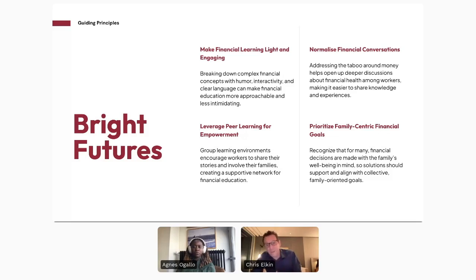And again, emphasizing that point, as we've shared before, prioritizing family-centric financial goals. Recognizing that for every group that we're going to share with you more about in due course, financial decisions must be made with the family's well-being in mind. Solutions must align with and support those collective family-oriented goals. That's a really big point not to miss.